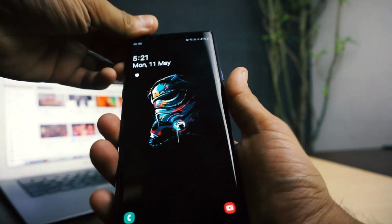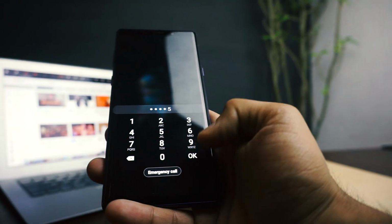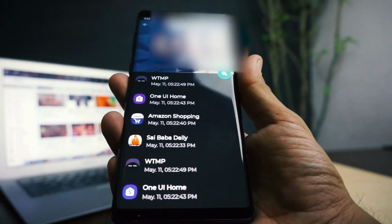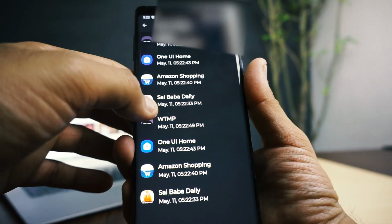So guys, whenever any person tries to unlock your phone, it will silently capture their image from the front camera without them knowing and save it to the app. Also, it will record the apps and activity which the person does after opening your phone. So guys, this was the top 5 Android apps of the month of May.